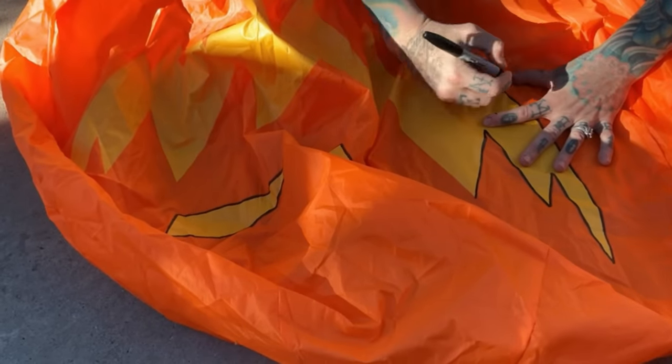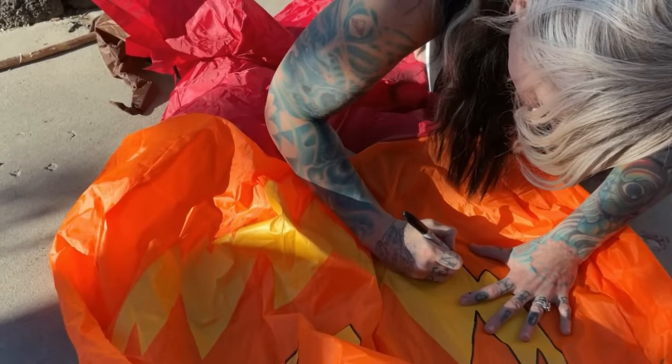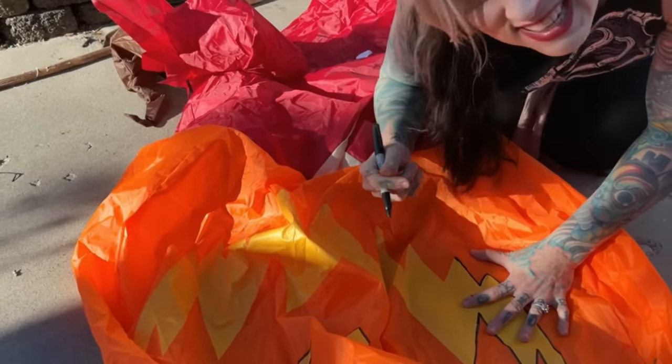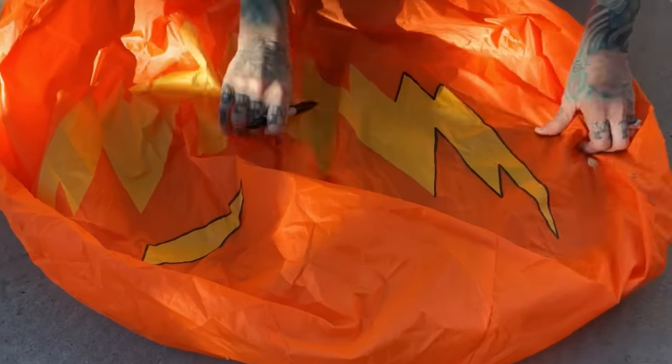Also, it is Halloween and it's kind of fun to customize your stuff. So get in there, customize it! We're just saying it's permanent once you do that. Yeah, it is permanent, guys. There's probably no way to get this out.